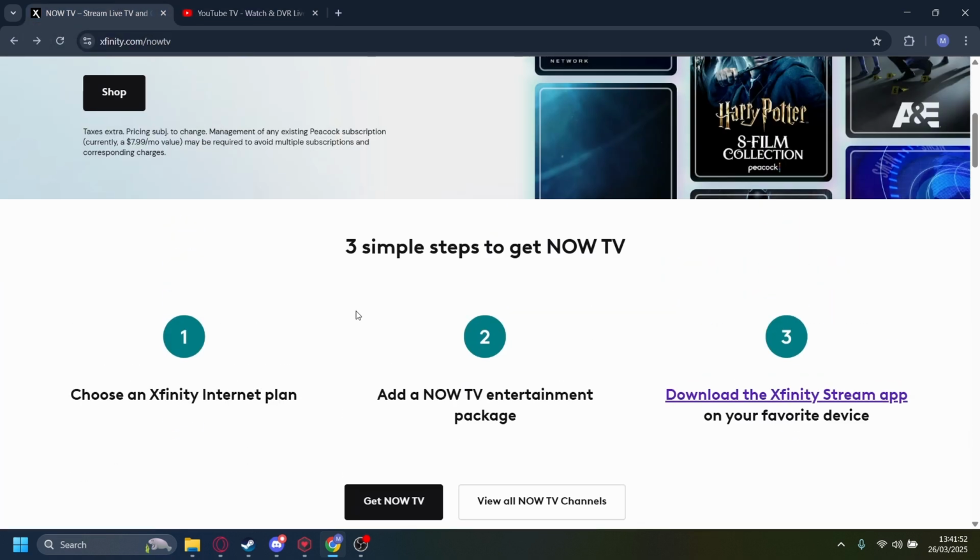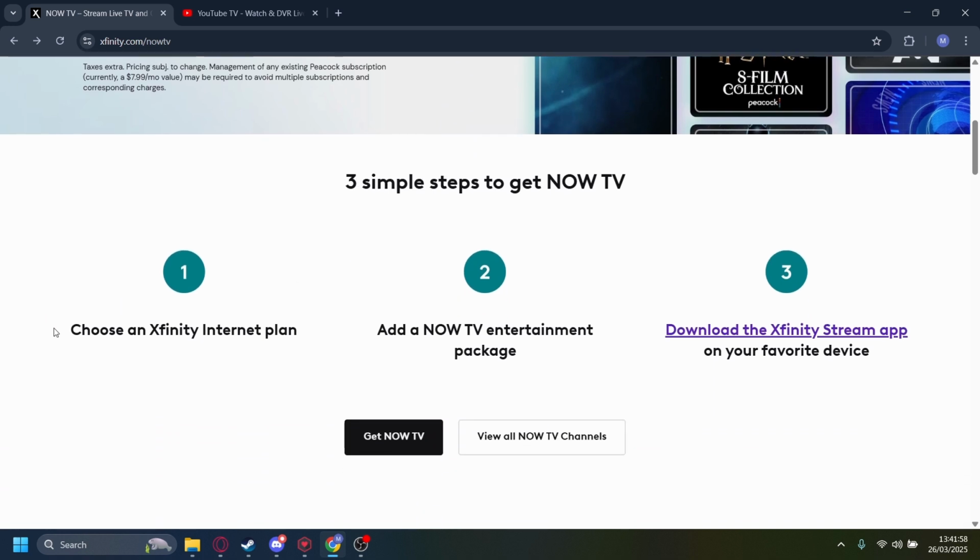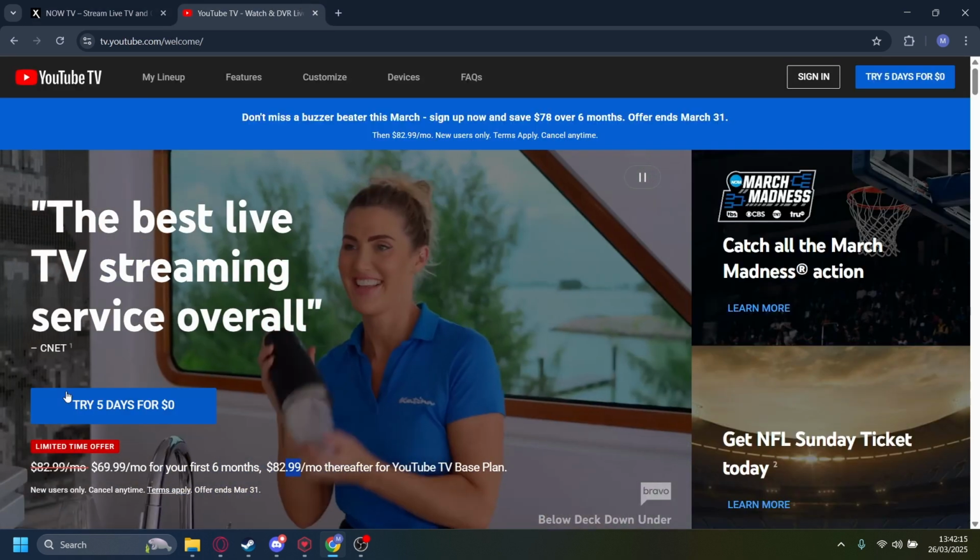Of course, Xfinity is not a TV provider, right? They're an internet provider. So you'll have to choose an internet plan, and then you'll have to add a Now TV entertainment package, and then you'll have to download the Xfinity Stream app on your favorite device. So you'll have to have an Xfinity internet plan first, and then get the Now TV entertainment package on top of it, and then download an app as well. It's not like you don't have to download an app for YouTube TV.